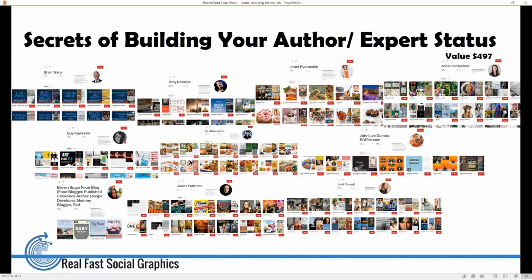Also, you're going to absolutely love this. If you're an author or an expert, or you want to build your authorship or expert status, there are some very smart people, folks like Brian Tracy, Tony Robbins, Janet Evanovich, who's a novelist, even Johanna Basford. You know what her claim to fame is? She is a huge coloring book author, and she does really, really well, again, using Pinterest to do exactly that. And even bloggers like the Brown Sugar food blog use it as a part of her strategy to bring new readers to her blog and to see her offers. And of course, James Patterson. So this is a great place to build your author and or expert status if that's what you're looking to do.